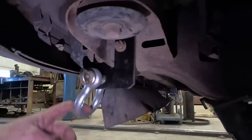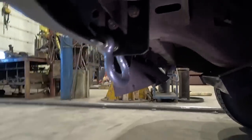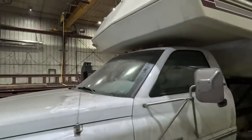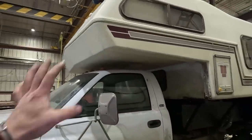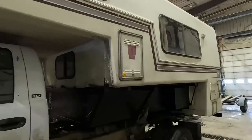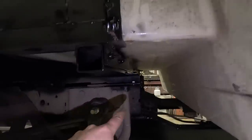Sheldon designed tow hooks, one on either side. Hopefully I will never need them, but if I do, they are there. You'll notice the camper is positioned further back on the frame than a regular pickup truck, and that's because the drop down on the camper would have interfered with the frame here, this being a cabin chassis that kind of threw us a bit of a curveball.